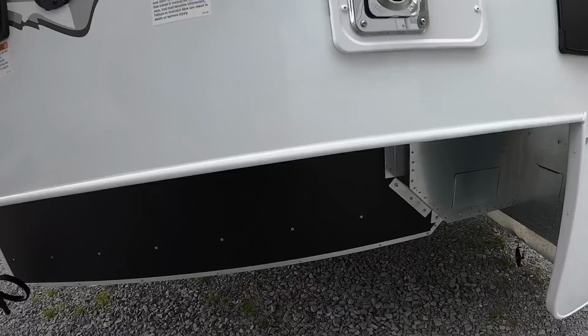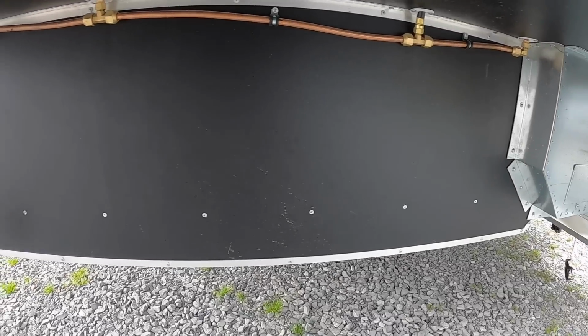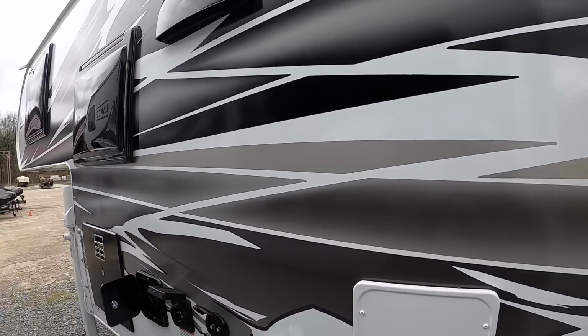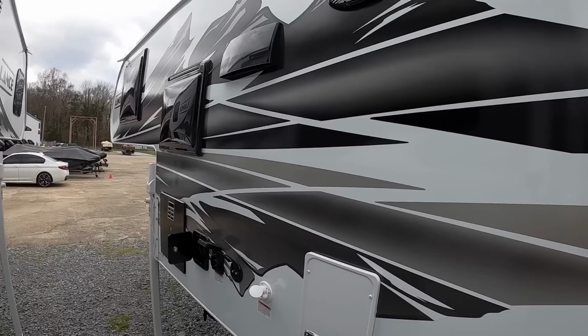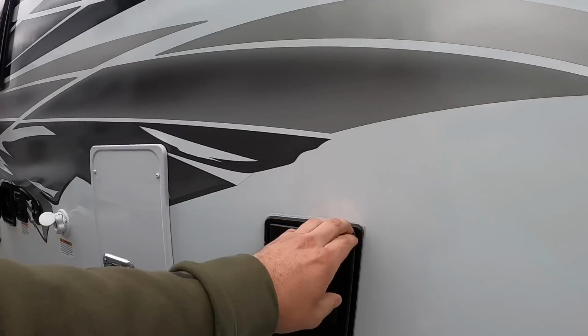And then the 865 for 2022 I guess swapped over to this black paneling, which I thought was cool, and all the black accents and new windows and new darker graphics. These are standard also. But anyways, moving on.